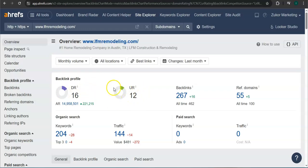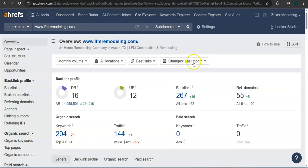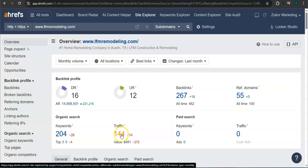And an important way of raising these numbers is through the backlinks and referring domains. So a backlink is essentially a shoutout or endorsement from another website, and that's coming from your referring domain. And right now you have 267 backlinks and 55 referring domains. And for your keywords, you have 204 keywords. And in the last 30 days, your website had 144 visits or traffic.